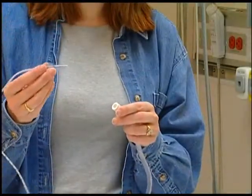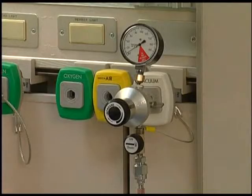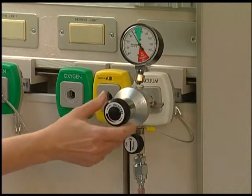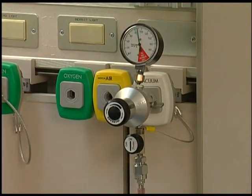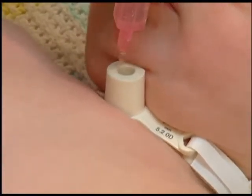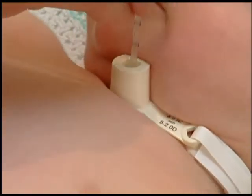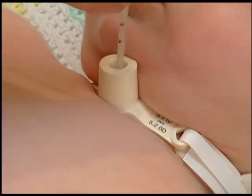Attach the suction catheter to the suction machine tubing. Turn on the machine. If your suction machine has a pressure gauge, it should register between 80 to 100 millimeters of mercury. Your healthcare team may instruct you to put 2 to 3 saline drops into the tracheostomy tube to stimulate a cough. Gently insert the catheter into the tracheostomy tube until it reaches the end of the tube.